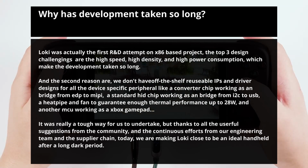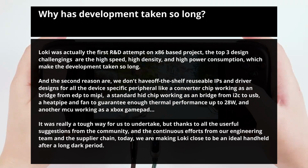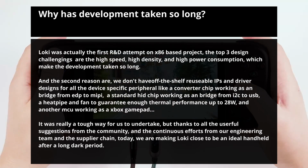The answer, Loki was actually the first R&D attempt on an x86 based project. The top 3 design challenges are the high speed, high density, and high power consumption, which make the development take so long. And the second reason is we don't have off-the-shelf reusable IPs and driver designs for all the device-specific peripherals like a converter chip working as a bridge from EDP to MIPI, a standard HID chip working as a bridge from I2C to USB, a heat pipe and fan to guarantee enough thermal performance up to 28 watts, and another MCU working as an Xbox gamepad.